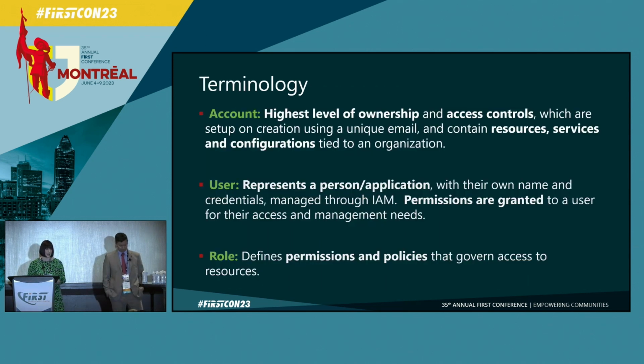Next slide. And so to touch on some terminology that you might hear as part of this presentation, but that also you might hear when you are using the cloud. And so the first set is account, and this is the highest level of ownership and access controls. This is typically what you set up when you first purchase the cloud. And in there is your unique email, and then your organization's resources, services, and configurations that are tied obviously to that overarching organization.